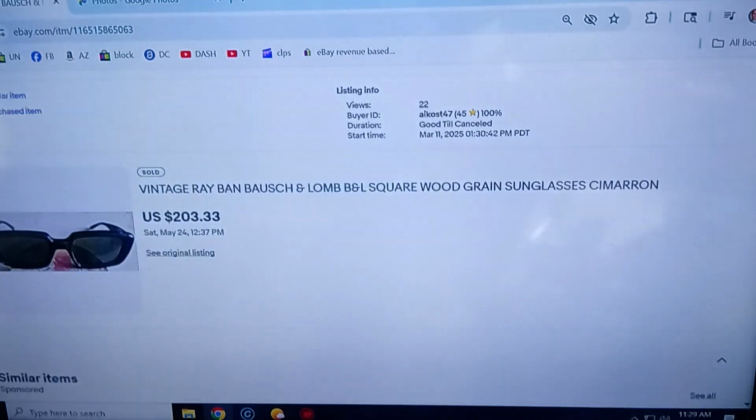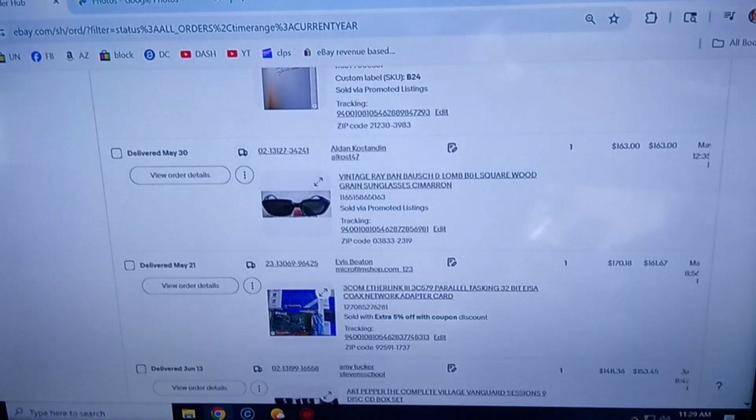For me to pay $2 for these, they're a vintage Ray-Ban, emphasizing the BNL and the Bosch and Lomb. If you just start looking some of that stuff up, you can see that vintage Ray-Ban, Bosch and Lomb, or even take the vintage out because they're all going to be vintage, they sell. This specific style, no. So did I pay $2 for the style, the model? Nope. I paid $2 because somebody somewhere sometime would pay me at least $100.